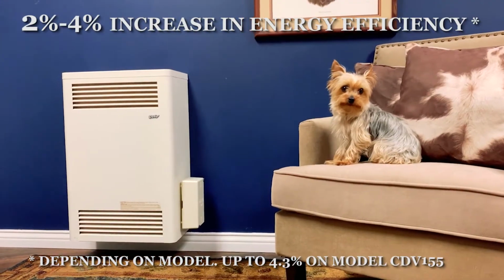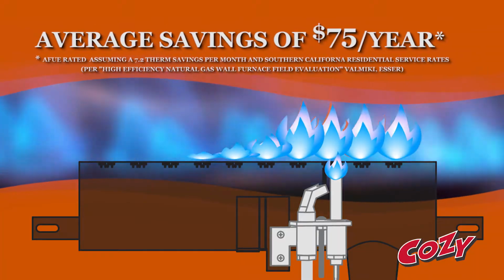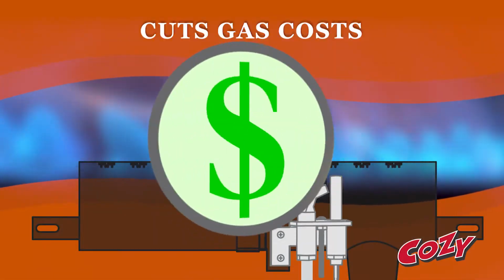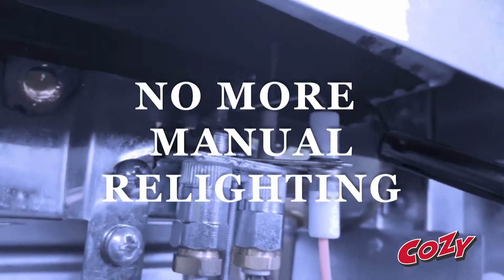This increases the heater's energy efficiency by as much as 2% and saves an average of $75 on gas per year. The patent-pending automatic ignition feature of PilotPro eliminates the hazard of relighting the pilot manually.